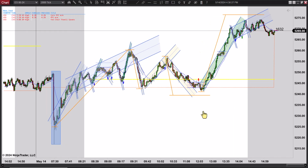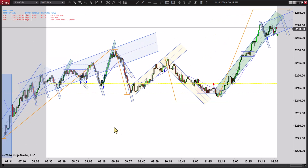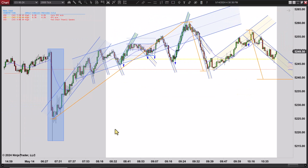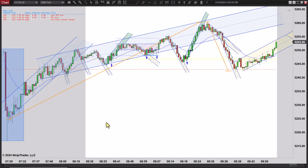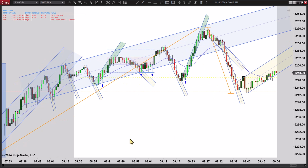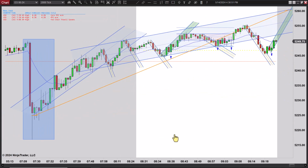Probably day traders taking profit. But let's zoom in here. We'll go through the trades. And note again, the volume continues to be low. The setups are low. There are still plenty of trades here, but not the kind of volatility and setups we'd been getting in the past.